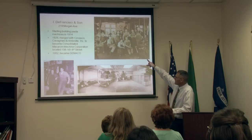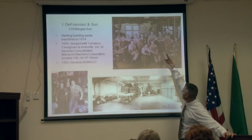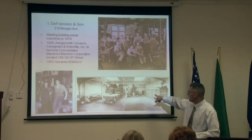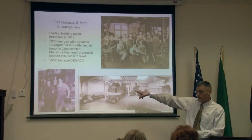Okay, next slide. So this is my great-grandfather's company. That is my grandfather right there, this tall gentleman. So funny, he's got his dirty overalls and a tie on. I can't even imagine that today. And then his father, my great-grandfather, is the gentleman next to him. They were really all Italian-Americans, and a lot of them were relatives, so they all came to work for him. And this is one of the first continuously made pasta lines, in the 30s. I think this picture is right here in this museum. The company's now called Consolidated Macaroni Company. We'll talk about that in a second.